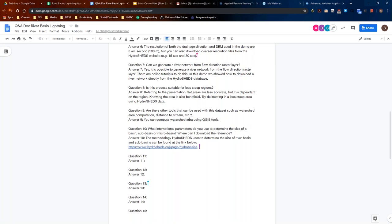Question nine, are there other tools that can be used with this data set, such as watershed area computation, distance to stream, etc.? I believe that watershed area you can compute once you delineate watersheds in QGIS, you should be able to see how much area that has. Distance to stream. I believe that should be available from QGIS too, right, Sean? You can, I don't see it directly available, but that should be a way. Yes, absolutely. Yes, you definitely can do that. You can calculate distance using QGIS, yes.